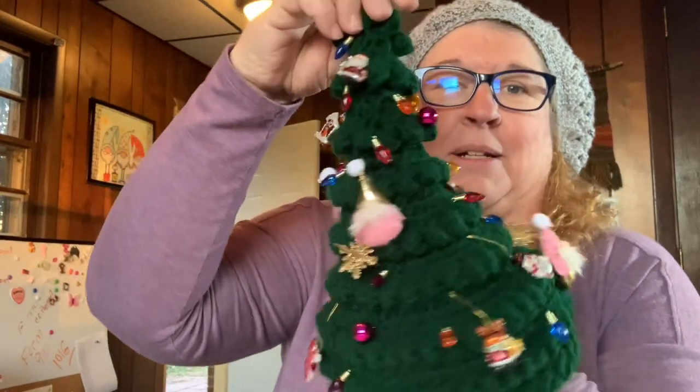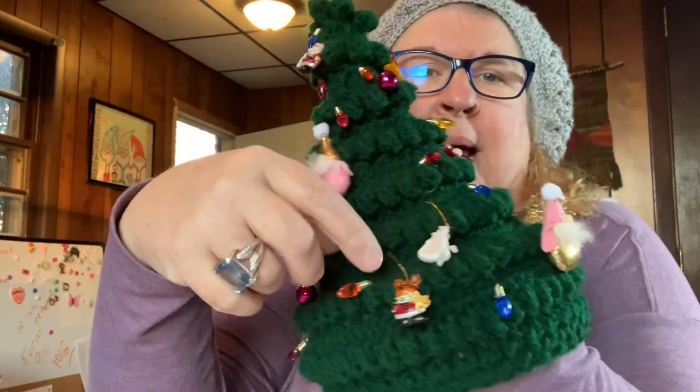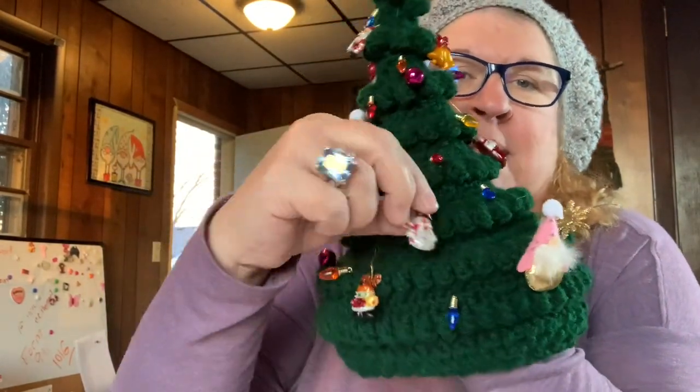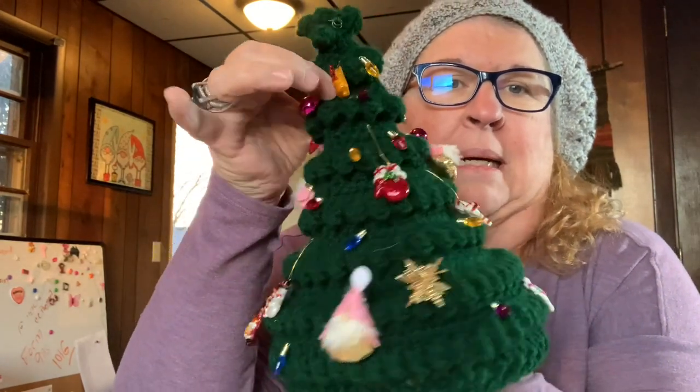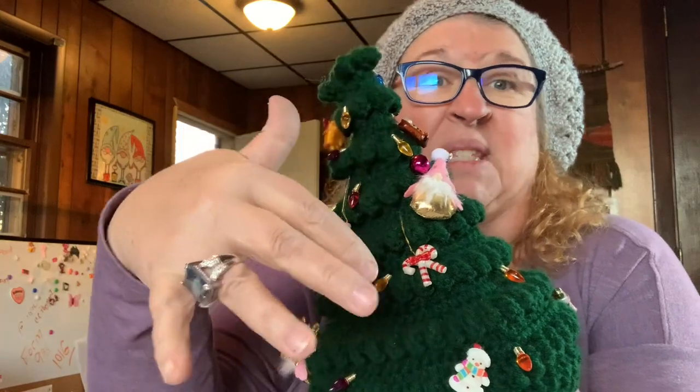Everything that I want to put on there, the little gnomes, little stars that I found. I took those off the crochet one that I did last year. The little ornaments, some of them want to turn themselves around, the bulbs. As it looks like Charlie Brown's Christmas tree.